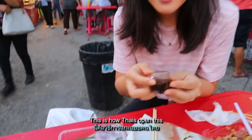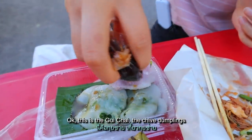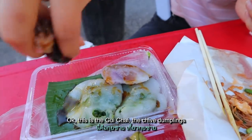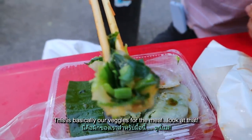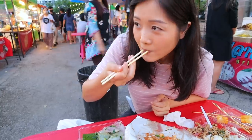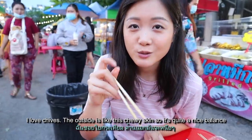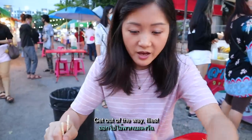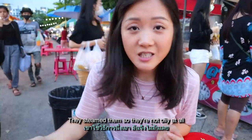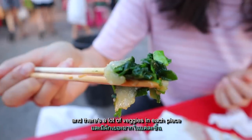This is how Thais open this. Yeah, got it this time. Okay, this is the Gui Chai. Gui Chai is the chive dumplings. This is basically our veggies for the meal. Look at that. I love chives. The outside is like this chewy skin, so it's quite a nice balance. I love chewy food. Oh, good! Plus, they steam them so they're not oily at all. And there's a lot of veggies in each piece.